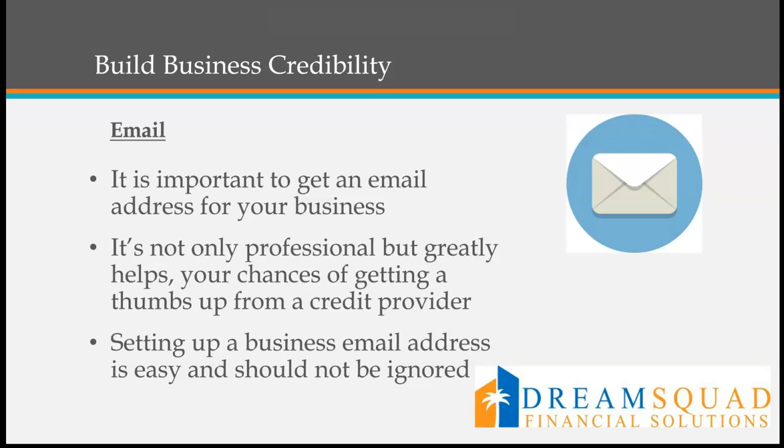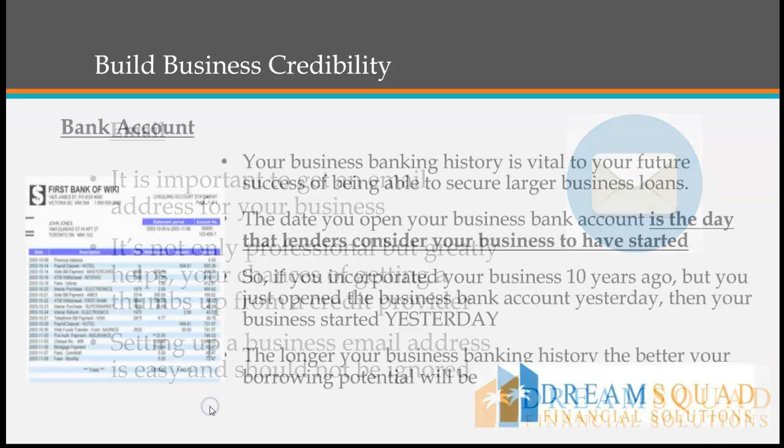So it needs to say cookies at janiescookies.com, janiescookies.biz, janiescookies.xyz, janiescookies.org. It has to have a professional presence. Setting up a business email address is easy and it should not be ignored, because again, you can get disqualified, or should I say not even disqualified, denied. That's the word I'm looking for. All right, moving on to the next slide.